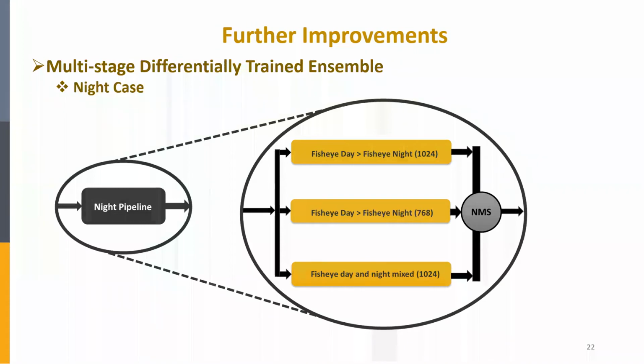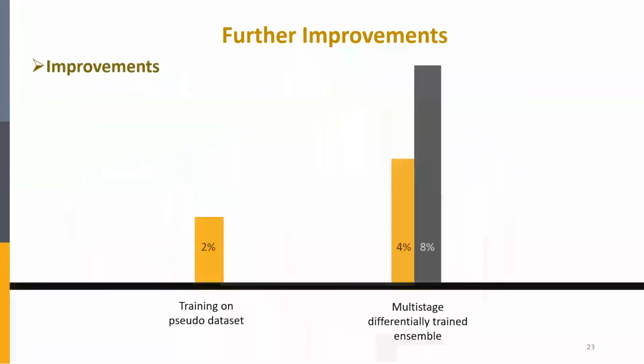We saw that the day dataset contained relevant challenging cases which weren't present in the night data. That is why this training mechanism should improve the night score. We trained two models in this way, one of 1024 scale and another of 768 scale. Finally, we used the mixed model here too. Similarly, NMS is used to merge the outputs. As you can see, incorporating this method results in a score improvement.